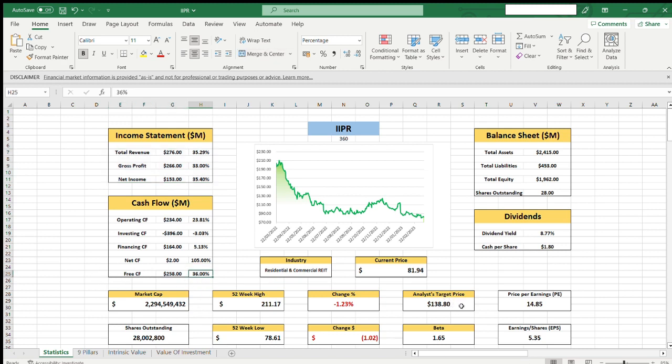Down here we can see that the analysts currently project a price of $138.80 for the next year, which compared to the current price of $81 is about $50 higher. The current market cap of IIPR is $2.3 billion.